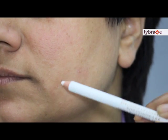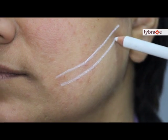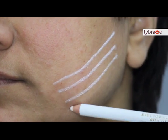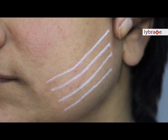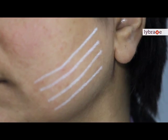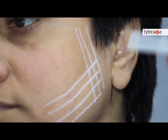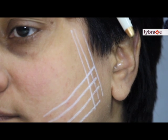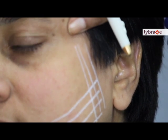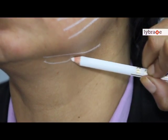The direction in which the thread can be put are in the upward direction so that the jawline can be pulled up and it can chisel out like this so that we can further pull up from the jawline. We can even put threads below the jawline to chisel it down further.